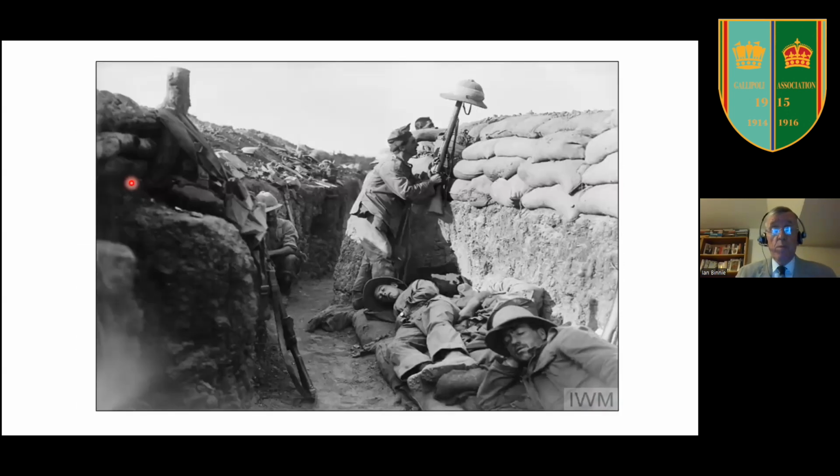Of course, the Australians landed further north, a number of Australian and New Zealand divisions, and they quite quickly became hemmed in around ANZAC Cove and surrounded by mountains, or hills rather, and it was always very, very difficult to progress inland. And it then developed into trench deadlock, both on the Helles front and the ANZAC front.